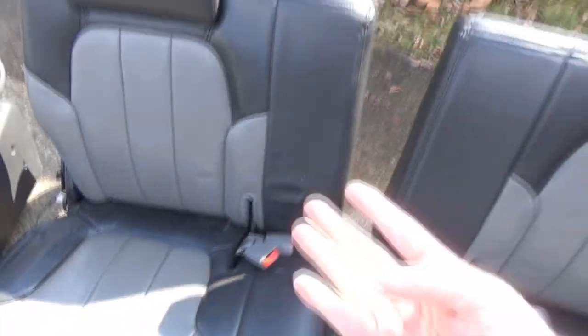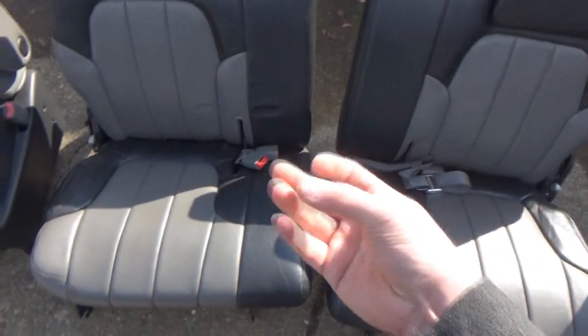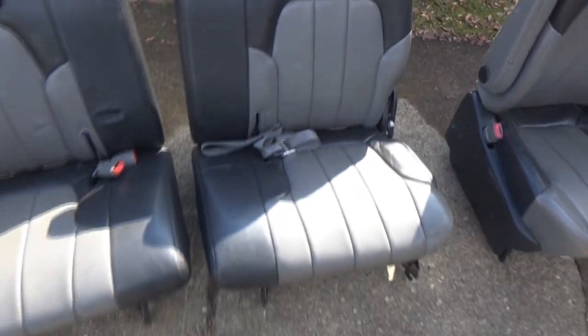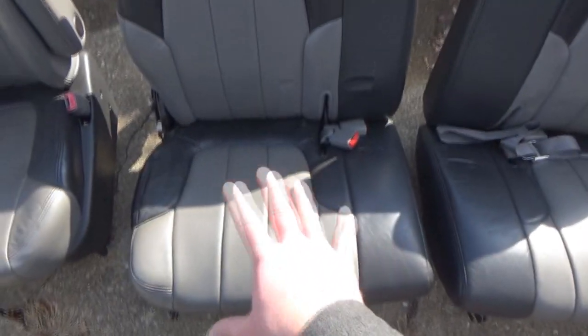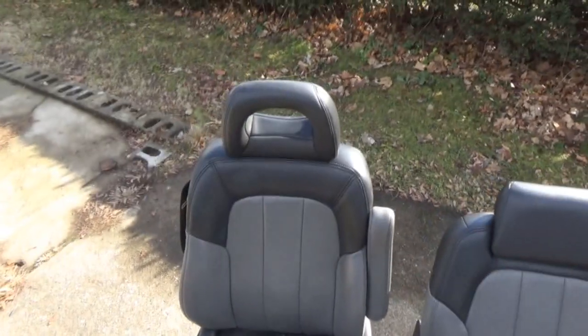There's very little lines. They do need cleaned. One of these has like sticky stuff on it. When I brought them up from the basement just now, it got all over my hand. But yeah, you can see these are near mint condition in my opinion. And then the front passenger seat, also the same.